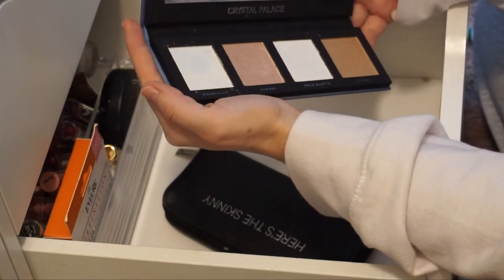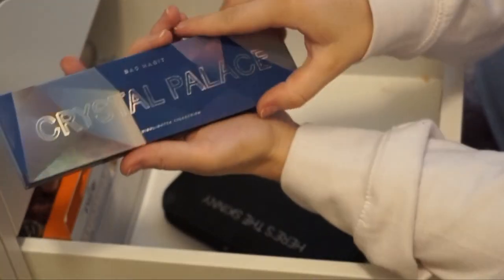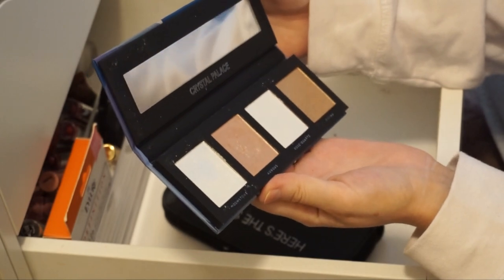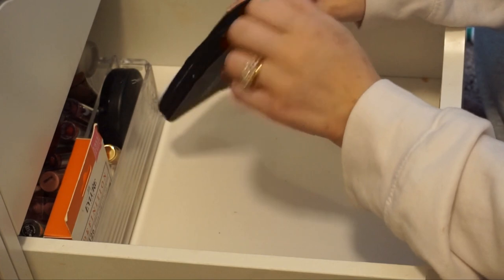I have this Bad Habit Crystal Palace. Look at this. This is kind of epic. I think I'll keep this, actually. I was like, you know what? I might get rid of it, but actually, I think I'll keep it. It's kind of cool.